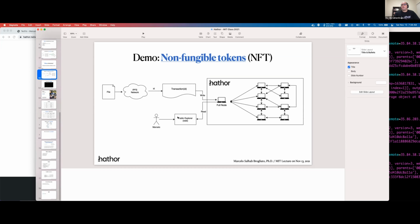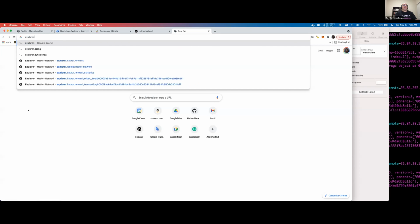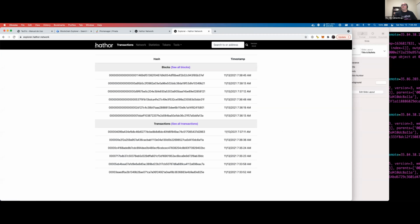So we're going to use the Hathor Public Explorer to see what's happening in the blockchain, and we'll see our NFT there. So I'll open our Explorer. Again, we are looking from the perspective of one full node. Here we have the latest blocks and the latest transactions.